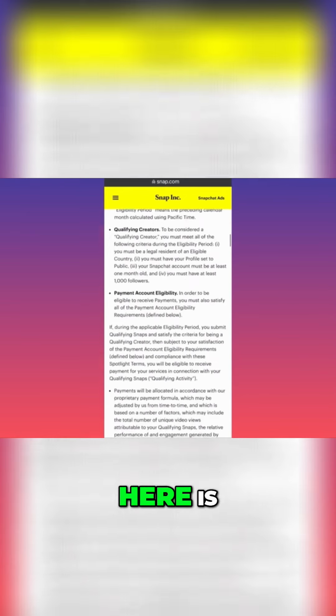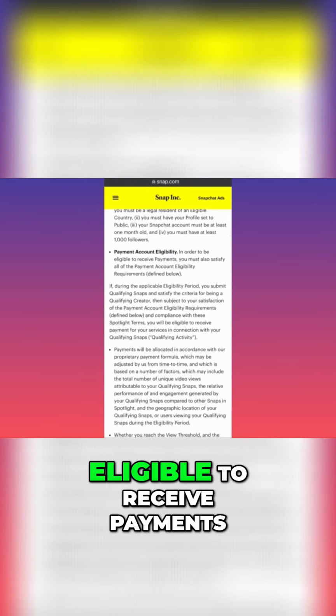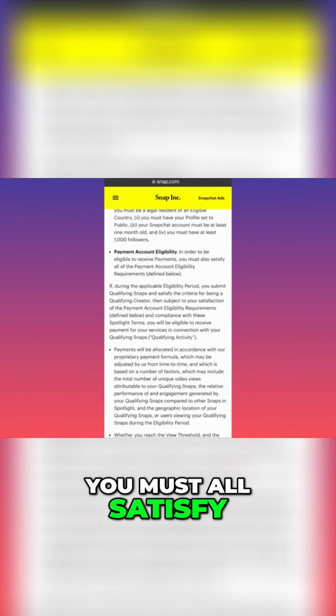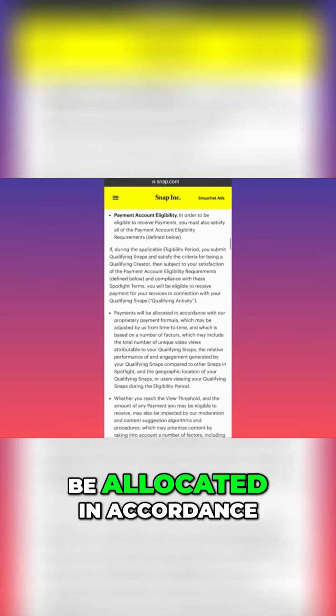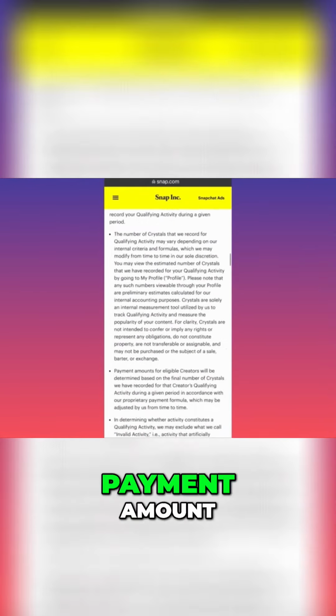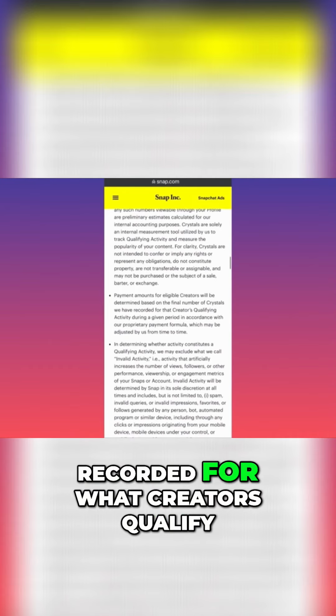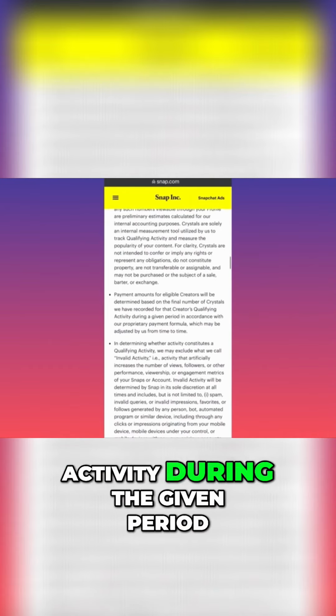Buying creators. Here is the payment account eligibility. In order to be eligible to receive payments, you must satisfy all of the payment account eligibility requirements. Payments will be allocated in accordance with a proprietary payment formula, blah blah blah. Payment amount for eligible creators will be determined based on the final number of crystals we have recorded for that creator's qualifying activity during the given period.